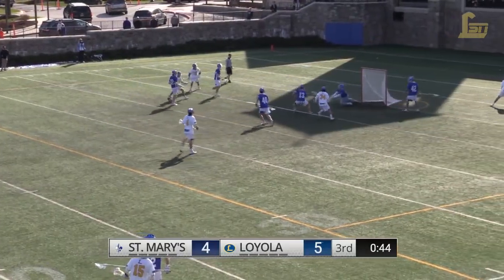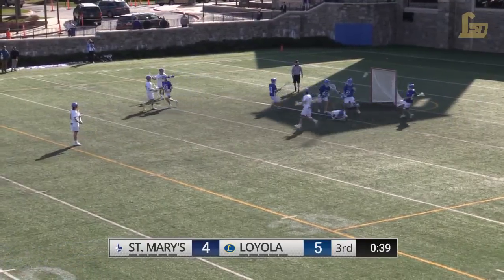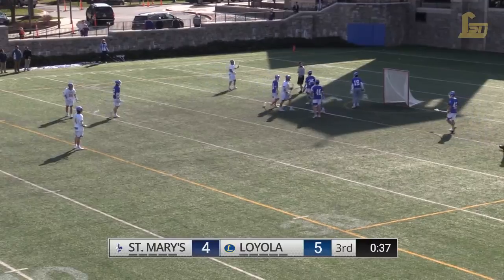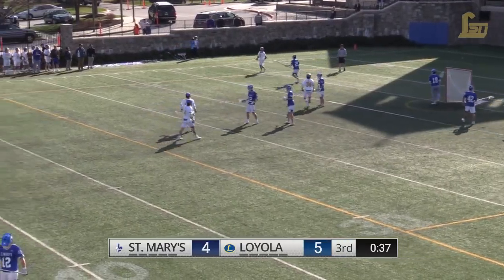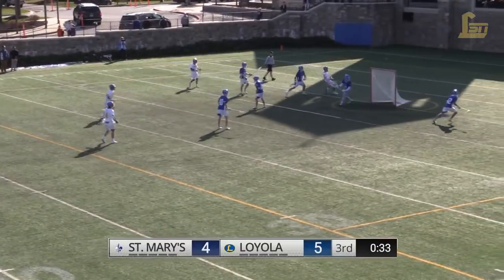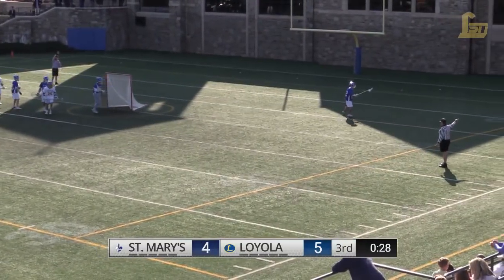Already having the hat trick so far. Another great save. And we're going to have some great offensive pressure there by the Dons, and they're going to retain possession after a beautiful save. Really fighting for the ball. And here comes Corus around the corner, just missing number 4 on the day.